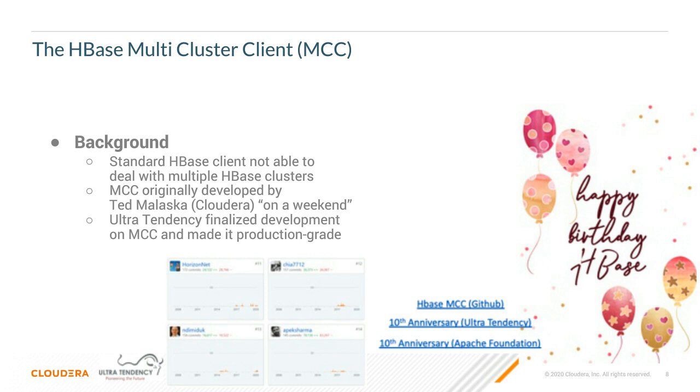The HBase multi-cluster client is a project that was contributed by Ted Malaska, a former Cloudera employee who moved on and is now working for another company. I talked to Ted a while ago at StrataConf about the MCC, and he told me that he developed it on a weekend because he felt it would be fun to do. It is far from being production grade and stable, that is what he admits. But nevertheless, we bought the concept, and we think that the concept makes a lot of sense. And we are discussing this concept in the Apache HBase community as well.